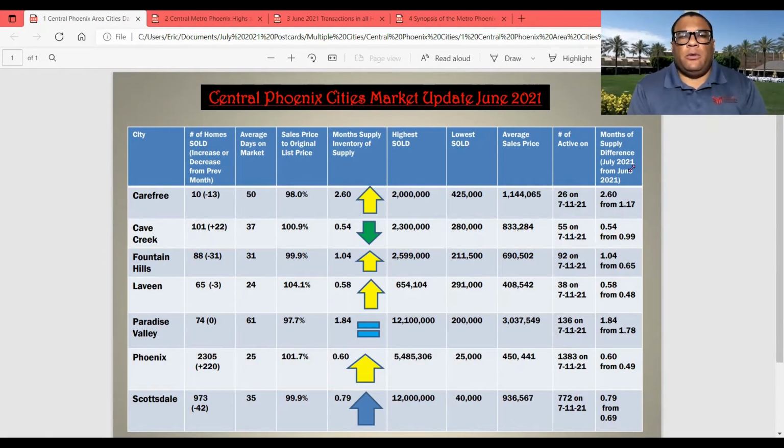Hello, this is our Central Phoenix market update. So this part is about the same towns that I said before: Carefree, Cave Creek, Fountain Hills, Laveen, Paradise Valley, Phoenix, and Scottsdale. So we're going to go into each of these cities and show you what's happened.